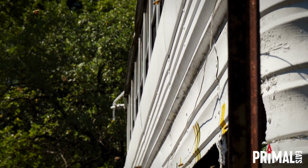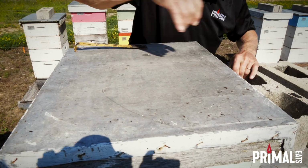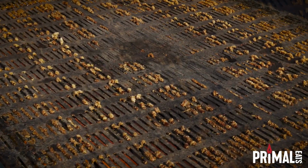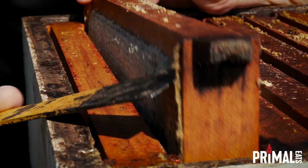Let me open this box up here now to give you a good idea of what we mean by raw honey. In other words, these hives right here, I have a cover on it, we have an inner cover. You see on this inner cover here, we have a propolis trap where the bees actually fill these slots up with propolis. Then underneath here is the honey.